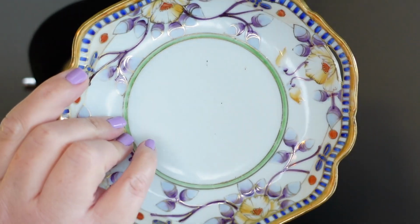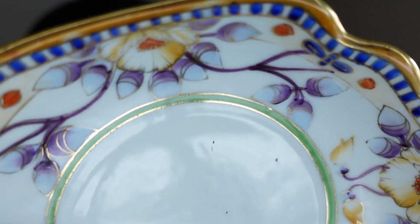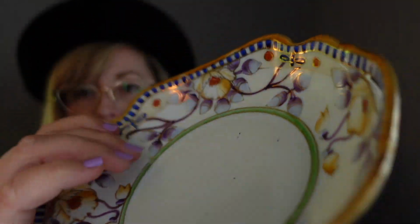And this is another piece of Nippon with the hand-painted florals. This one does have a very faint Nippon marking on it. I don't know if you're going to be able to see it, but it does say Nippon. So really pretty little trinket dishes to sell. Picked this up at that same estate sale buyout.